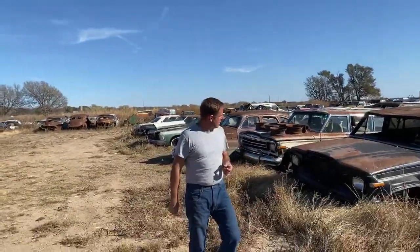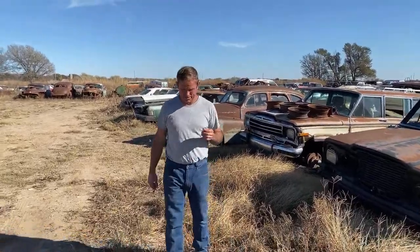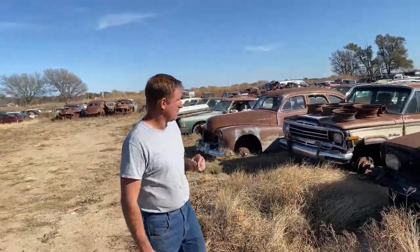Got an early Chevy glove, like a 72. 48 Pontiac Silver Streak grills? I've got a 48 right here, but no grill in it, and I don't have a grill for it.